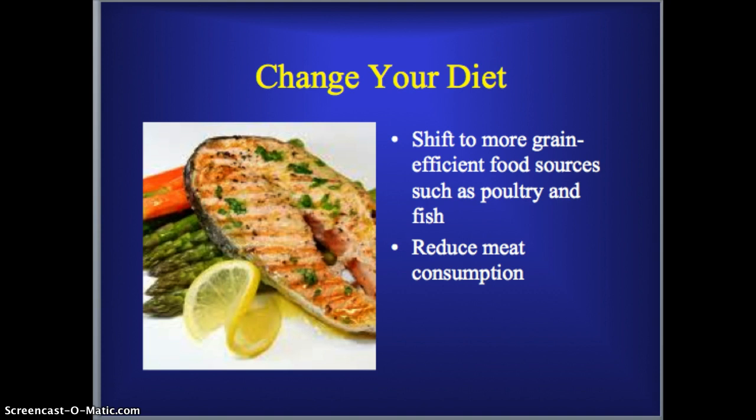Decide what foods you want to eat, where you want to get them from. Do you want to eat local? Do you want to eat organic? Do you want to reduce the amount of pesticides that you ingest? Do you want to steer away from growth hormones and antibiotics that may be in some of these foods?